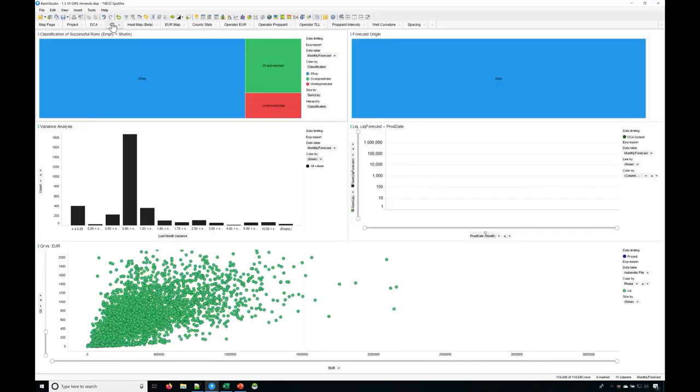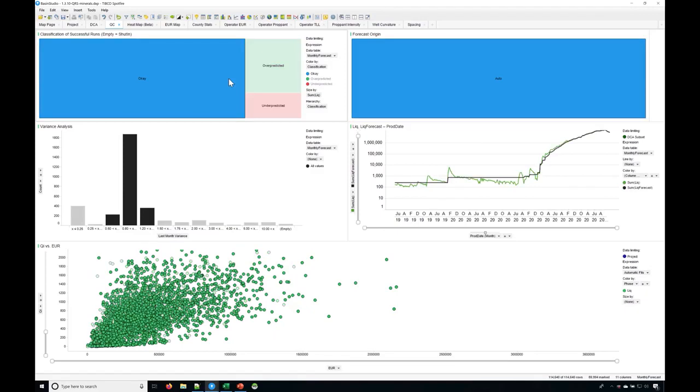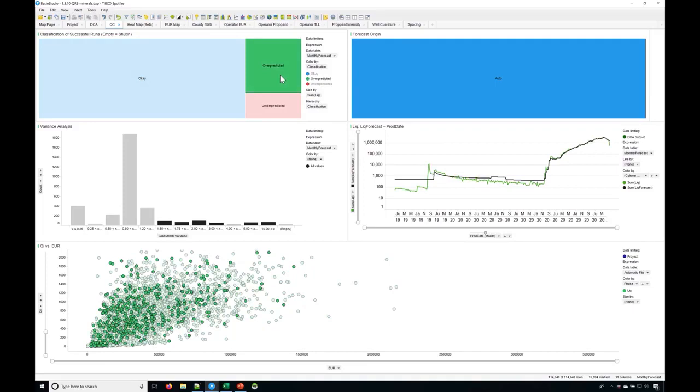I can just go into this QC page. The program will tell me, hey, here are all the wells that it thinks it did a pretty good job at forecasting. I can see my roll-up plot. It actually looks pretty good. I can see wells that it thinks were over-predicted, and I can see wells that it thinks were under-predicted. But if I wanted to revisit any of these wells, I can just say, hey, I want to QC all of these wells here.